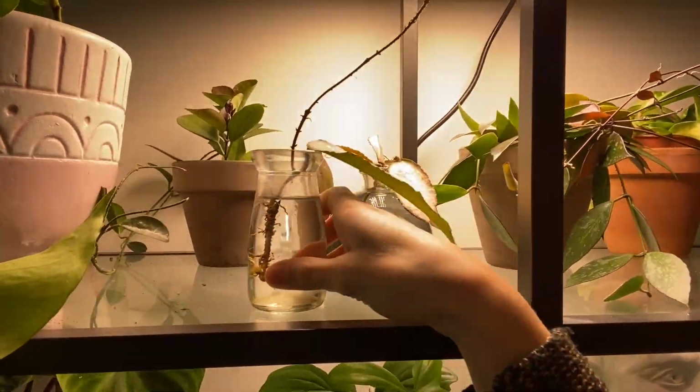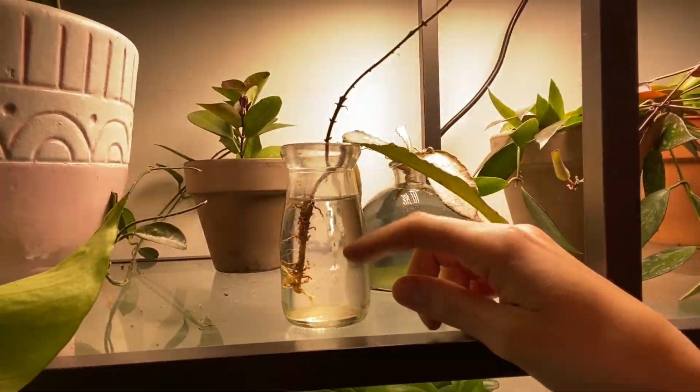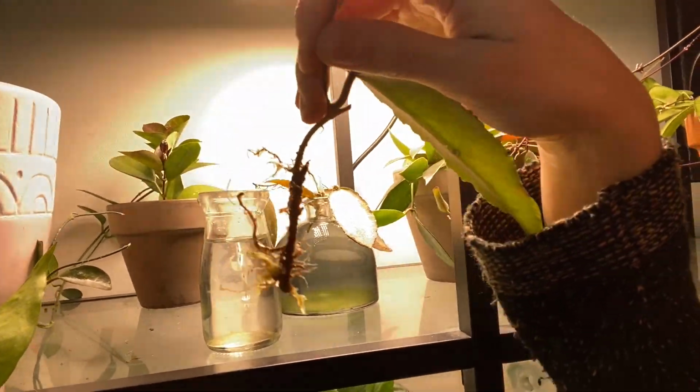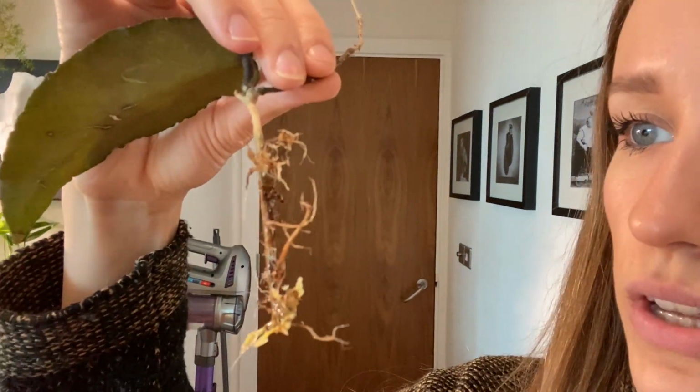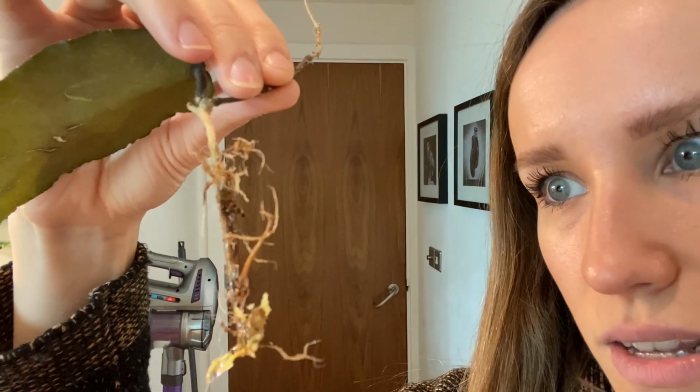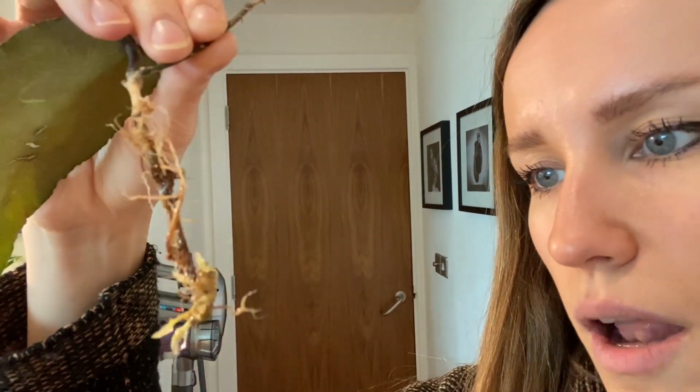I wanted to cut these stringy roots off. Can you see here? It's like a show and tell. I don't know if you can see that. Let me bring you over here. Yeah, so there's stringy roots there from root rot. I never cut that off. I thought I did, and I'm surprised I didn't.